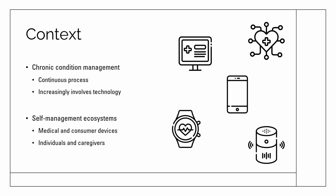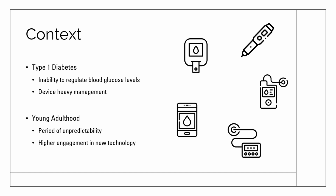The components can sometimes interact with each other and contribute to the same role or function, further adding to the complexity. To explore this dynamic, we look at the case study of type 1 diabetes. Now, those with type 1 diabetes are unable to regulate their blood glucose levels naturally, so must monitor them and inject insulin to manage it themselves.